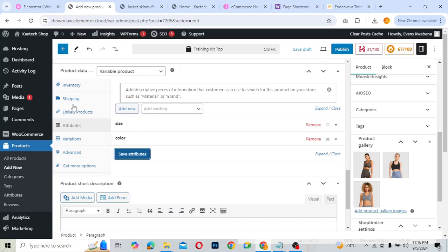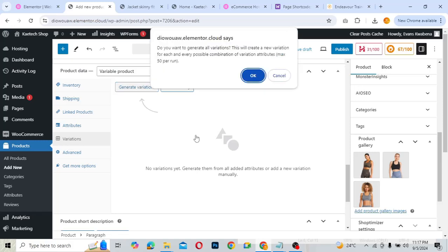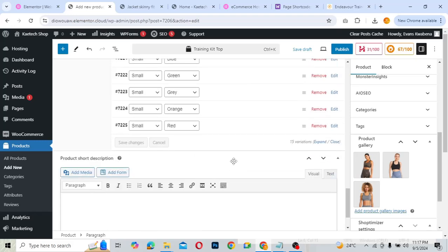The next step for me is to go to variations over here. So I'm going to go to variations, and then generate variations. I'm going to generate variations based on the attributes that I have selected. So I'm just going to click on this one and say okay. All right, as you can see, I have so many variations over here. Okay, and that is it.